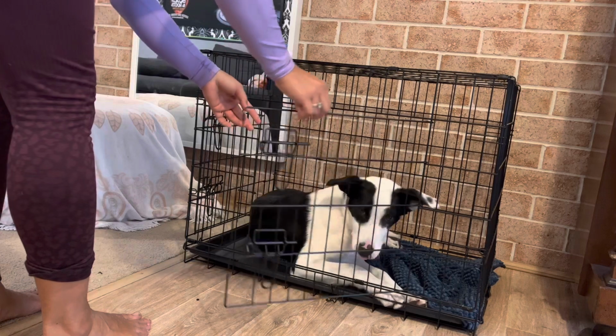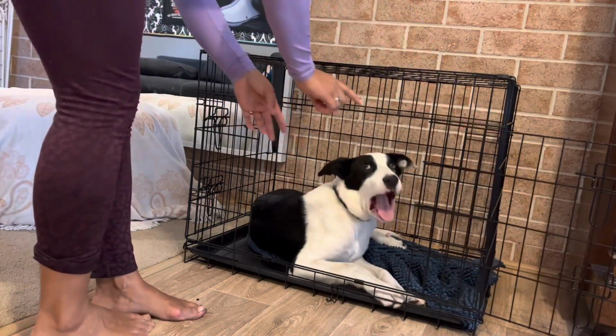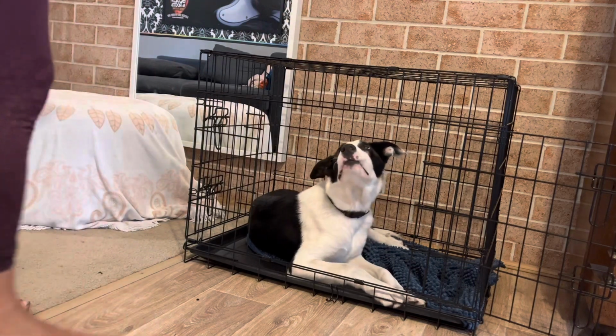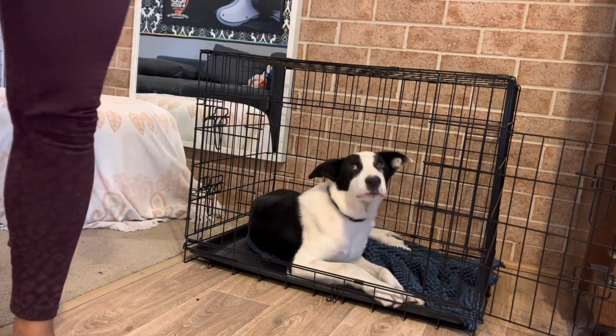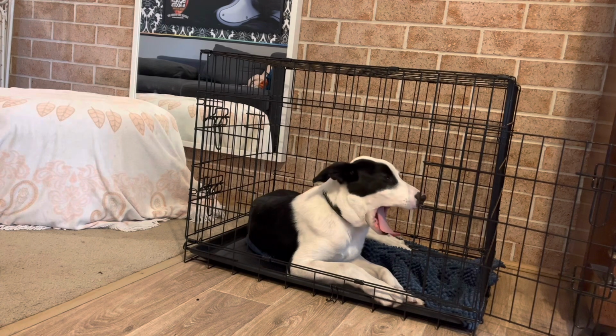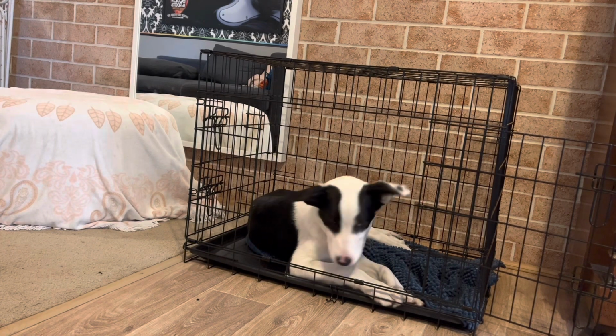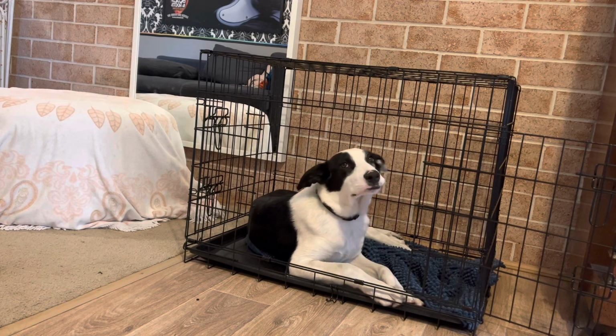And it's just so lovely that I opened the crate, super calm. He's calm. He's just having a little yawn, just having a look. Okay. And he's not in a hurry to get out at all. He's just looking around a little bit. And then he's having another little yawn and a bit of a stretch, and then he'll just crawl out.